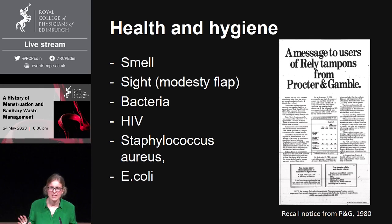Bacteria. Usually that's left very vague. It will just solve the issue of bacteria. What type of bacteria? Usually not stated. HIV, again, fascinating. This whole story obviously does intersect with the history of HIV/AIDS, but there's no evidence that you can contract HIV by touching menstrual products. I've never seen a single example of that. Still, it shows up on these lists.